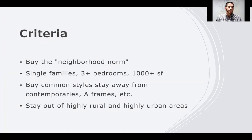I like to look for single families that have at least 3 bedrooms and 1,000+ square feet. I will look at deals that are 2 bedrooms and over 1,000 square feet, and I'll see if there's a way that I can get a 3rd bedroom in there. That's a really easy way to add value to a property. But in general, 2 bedrooms are going to be harder to sell than 3. Similarly, 6 bedrooms may be harder to sell than 3, 4, and even 5 bedroom properties.